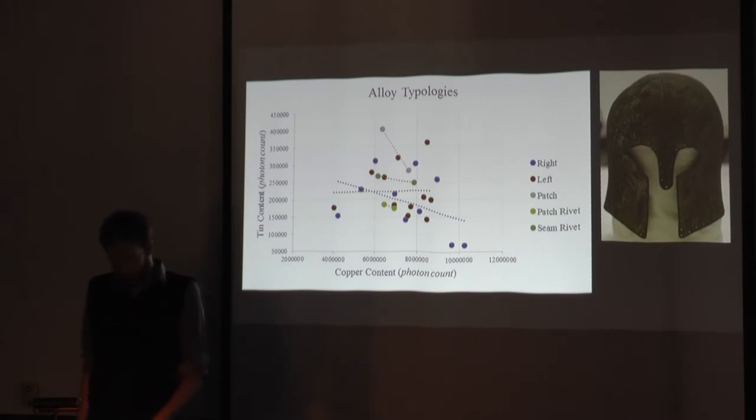The rivets on the patch, here in yellow, had lower than average levels of tin than the body of the helmet. The rivets in the seam in green have higher than average levels of tin. It's clear that all the measurements from the rivets fall within the larger range of values for the two halves of the helmet. But I argue that these divergences are still significant. First and most importantly, the segregation of the points above and below the body's average into two distinct clusters suggests that the rivets on the patch and the rivets in the seam were made at different times from different elemental recipes.